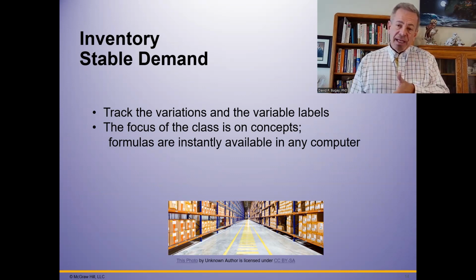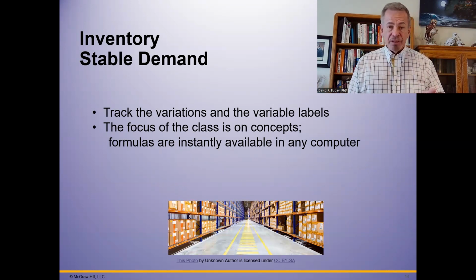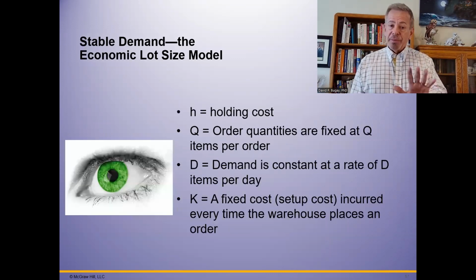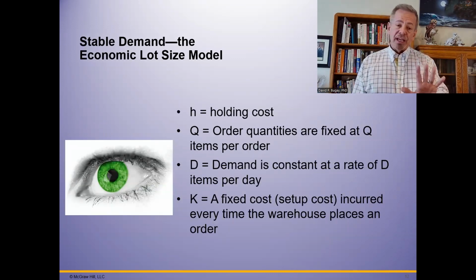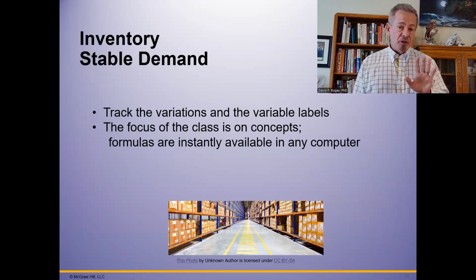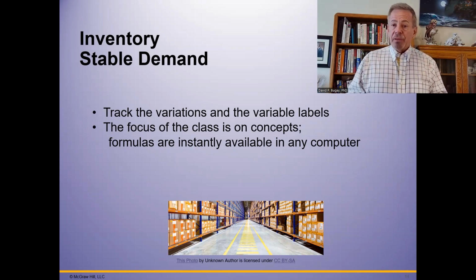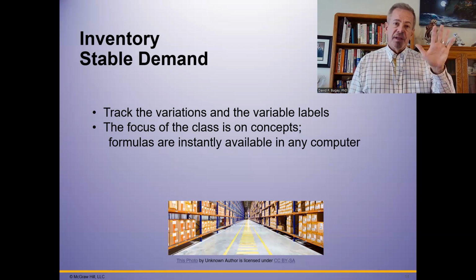The focus of our class is on concepts. The formulas are instantly available on any computer. So that's not something I'm going to be testing you on, because we're going to be looking at a lot of different formulas. I want you to have the flexibility, but I do want you to know some of the different letters, so you're not confused. Have an idea of the formulas because these formulas are used across the entire industry on a regular basis. So look forward to the continued examination of what inventory is all about in this chapter. Take care.